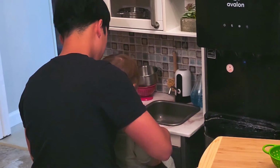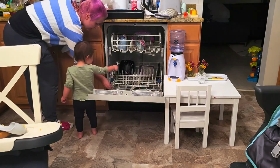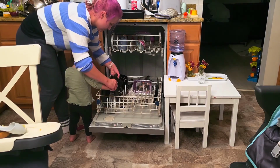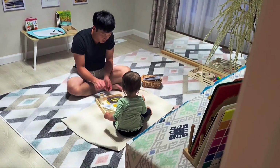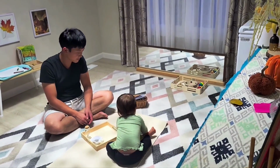Once we're all cleaned up from dinner, Dad actually went outside to finish cleaning up the backyard after the barbecue, while Stella and I put away the dishes in the dishwasher. She, like most toddlers I think, is a huge fan of helping out with the dishwasher. And at this point, this is Stella and Daddy time. She was very excited to show him this new material.